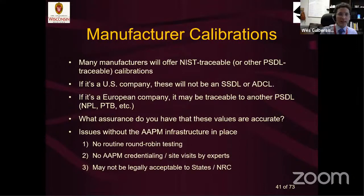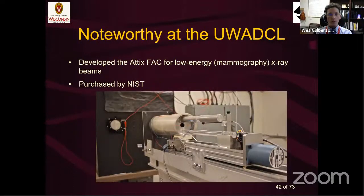Just a side note on manufacturer calibrations: they offer calibrations and sometimes they're very accurate, but they don't have the same system in place as other networks like the SSDL and the ADCL network. So there can be some issues. They don't have the round robin testing that's required. So I would use those values with caution, a manufacturer calibration.